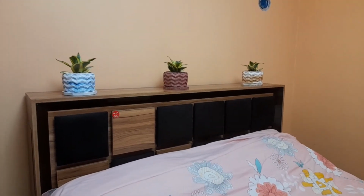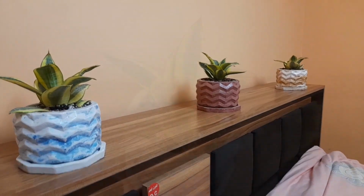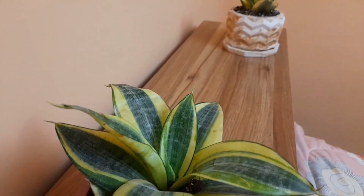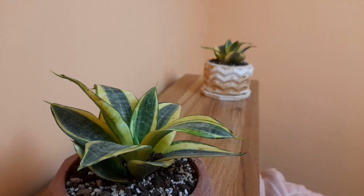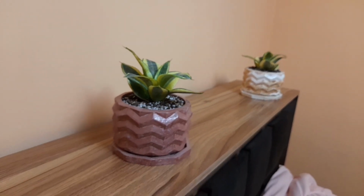Similar to other household succulents, snake plants help to filter indoor air. What's unique about this particular plant is that it's one of the few plants that can convert carbon dioxide into oxygen at night. This quality makes it an ideal plant for bedroom decor since it can help regulate healthy airflow.